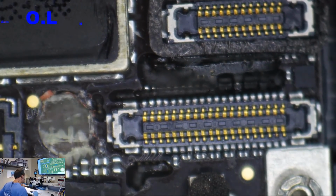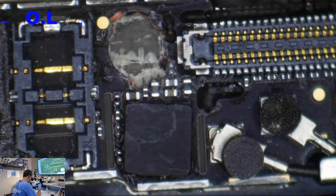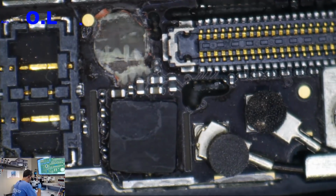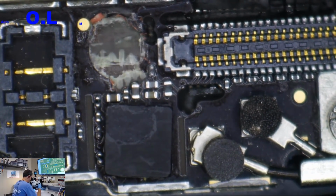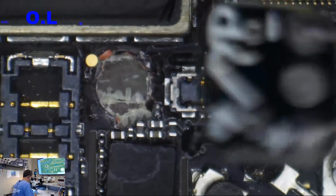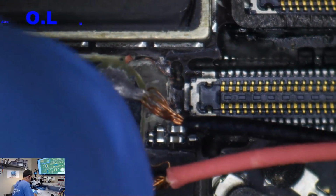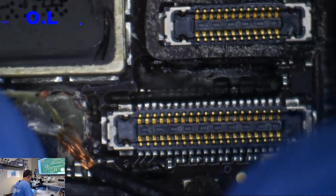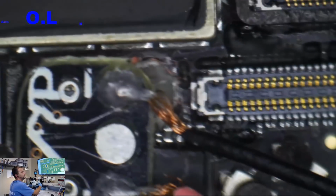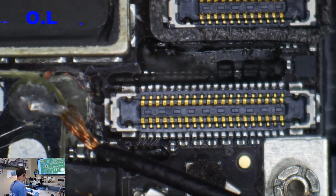So what do we do from here? We could, since that cap is way over there, we could actually get to it with the screen hooked up, but the 1.8 volt line should have something going on the screen anyways. So what I'm going to do now, I'm going to go ahead and hook the power supply back up to this phone. Like that, which would make it a bit of a chore to get down to that pin. So we're going to the cap that's on 1v8.